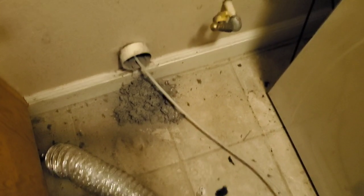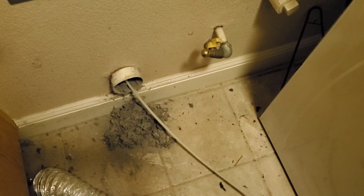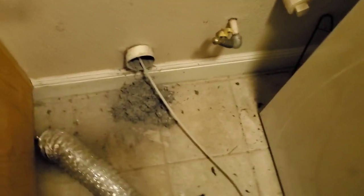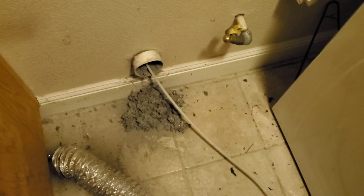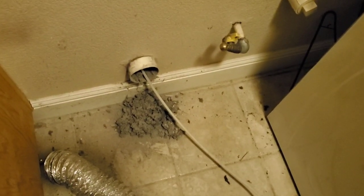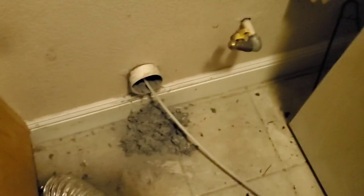So depending on your overall use, you want to consider maybe 1 to 2 years. If you got a lot of use out of it, you know, multiple people in the house, lots of laundry, you might want to be within that year or two range just to be safe. And then everybody else, probably around 2, maybe 3 years. Again, depends on the amount of laundry you do and how the vent goes out.